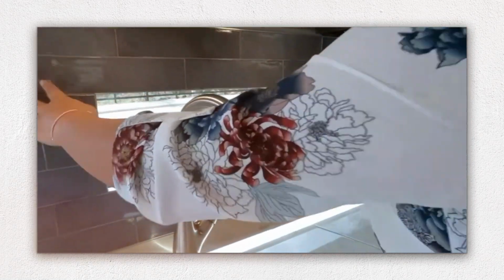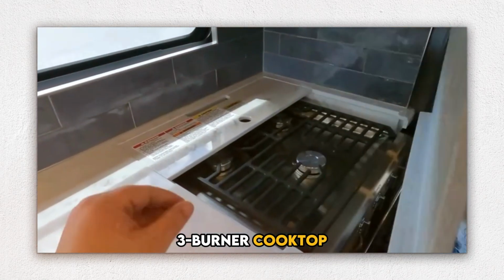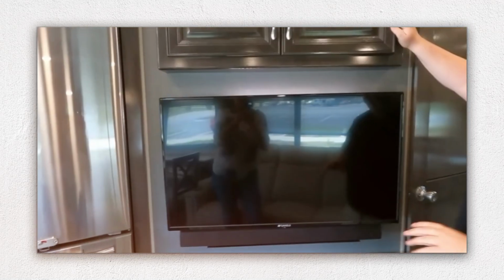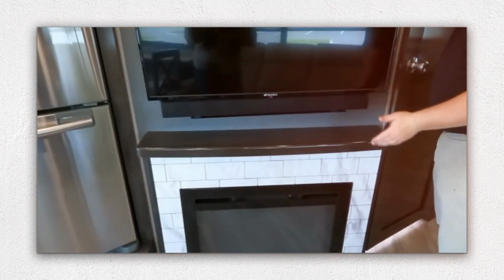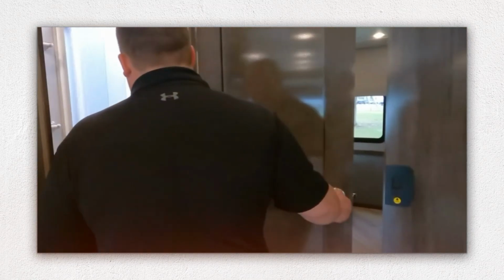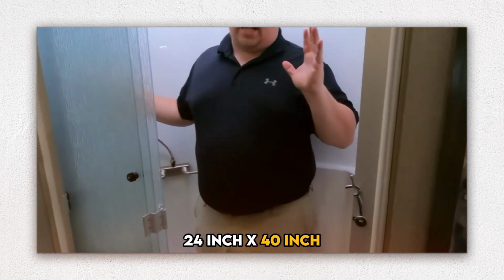Across from this cozy seating area is the fully equipped kitchen, boasting a 3-burner cooktop, double sink, convection microwave, and residential fridge. Adding to the ambiance is a fireplace with an LED TV positioned across from the sofa. Adjacent to this inviting space is a spacious full bath, complete with a 24-inch by 40-inch shower for added comfort.